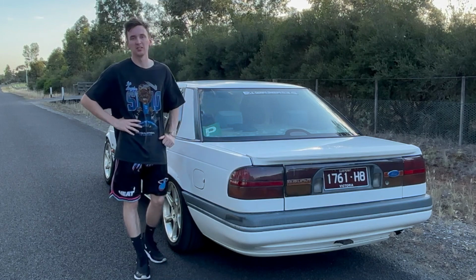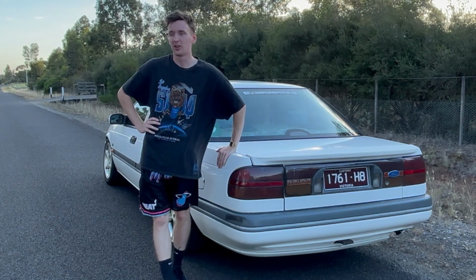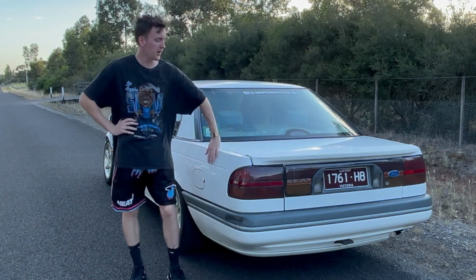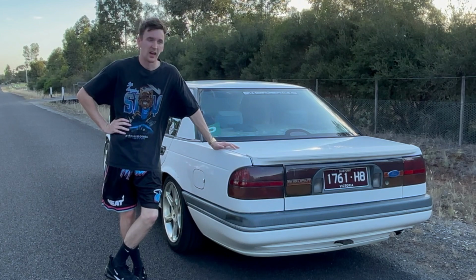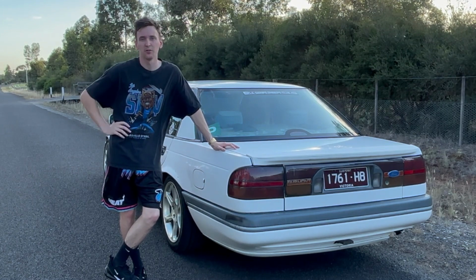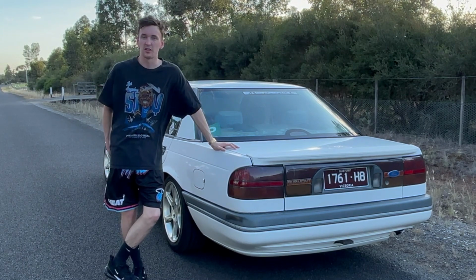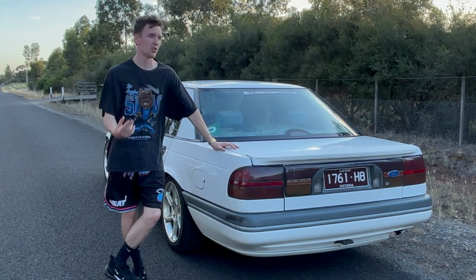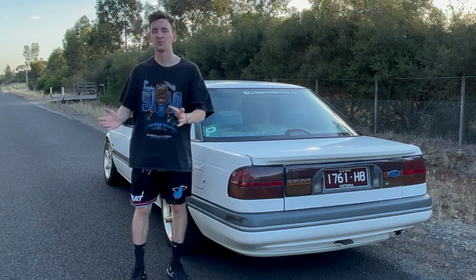Then the Fairmont may have retailed for more 30 years ago, but they're worth less. A Fairmont like this, it's only worth about 2 grand, and the Ghia is the same. Unless you had options like, I don't know, a sunroof, a VA, or a manual, which wasn't even a factory fitted option, then you can see the prices climb up to like 4, 5, 6K. And if you have all 3 of those together, 10 grand.